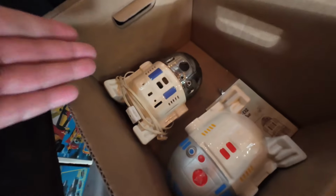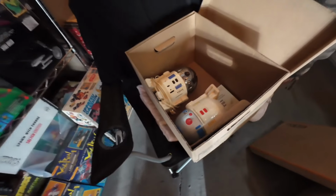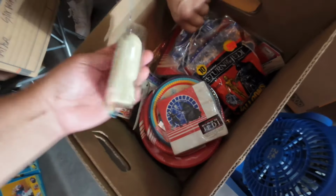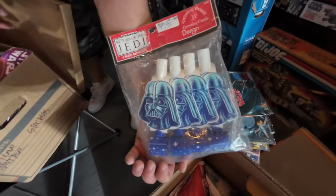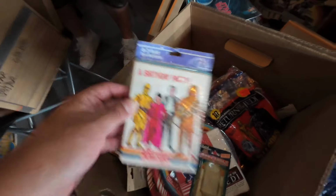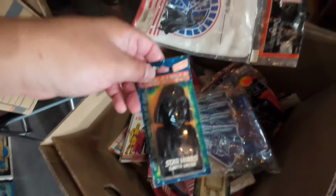Wow. How many have never seen this? There's one that's a toy, at least. Crazy. And then this box has a bunch of party favors, plates, candles. Look at that. Imagine being a kid in 1983. This was your party right here. It's crazy. Invitations. Party bags.